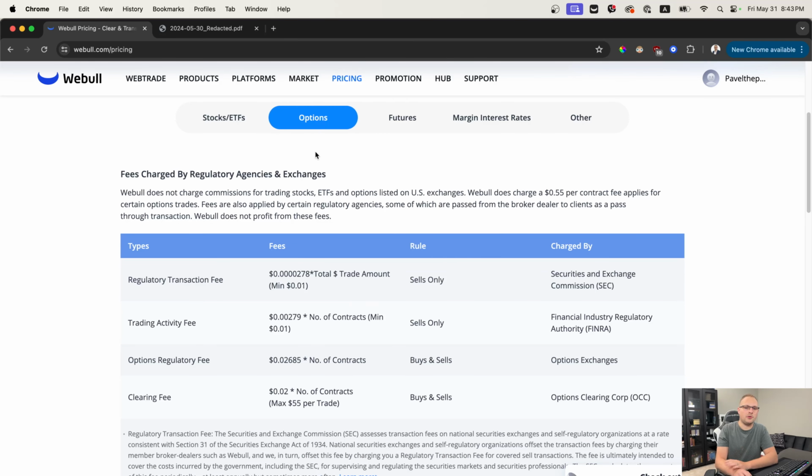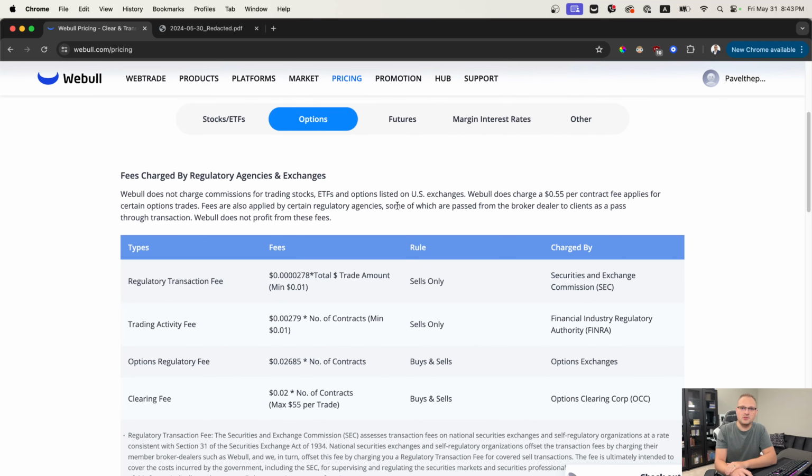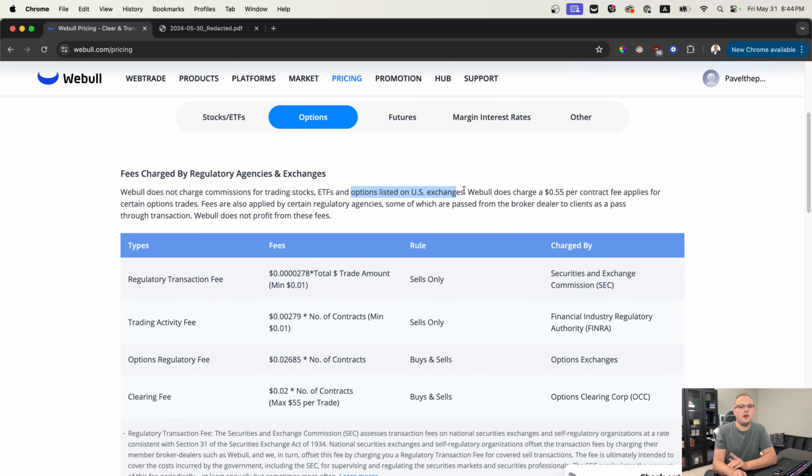The other thing I want to cover here briefly before we jump into my statement is options, because I like options as well. Options is a really fun product to trade on stocks and indexes. And they say they do not charge a commission when trading stocks, ETFs, and options listed in the US exchanges. However, Webull does charge 55 cents per contract for certain option trades. This is good to know because you might be trading some options that are free, and then there are some options that are not.